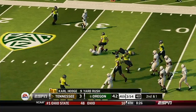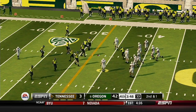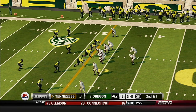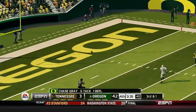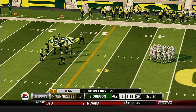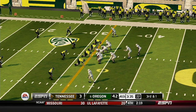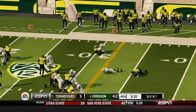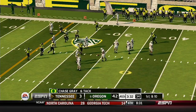They go with a run, and that'll be a gain of 9. That brings up second and 9. Watch 14. Throws incomplete, intended for his wideouts. Short yardage situation here. It's third and 1. Looking for the corner. Runs right for a nice gain. That's good for a gain of 4 yards. That makes it first and 10.